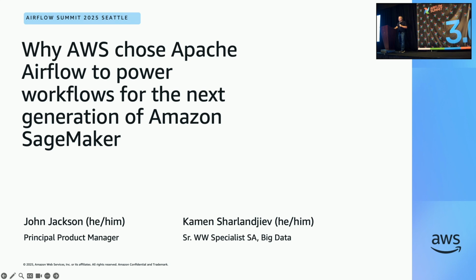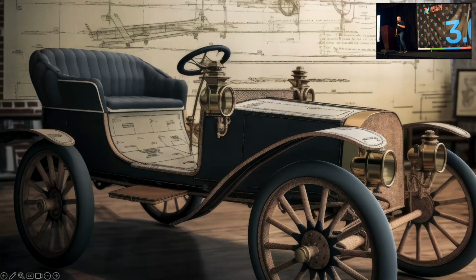But as I often like to do, I want to start with a bit of a historical anecdote to get us started. So we're going to go back a bit, even before Airflow 0.1. That was 2014. We're going to go back to the late 1800s.